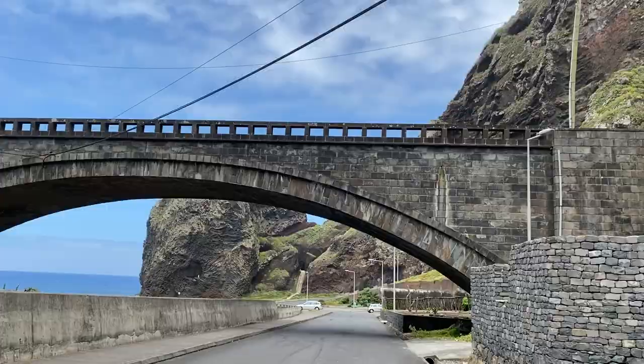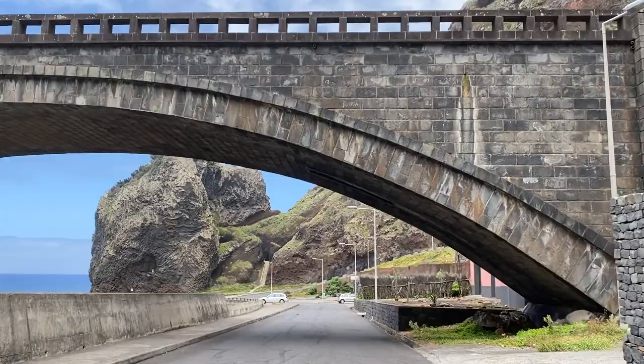On our way to Porto Moniz, we stopped at this spot without actually knowing what's behind that rock.